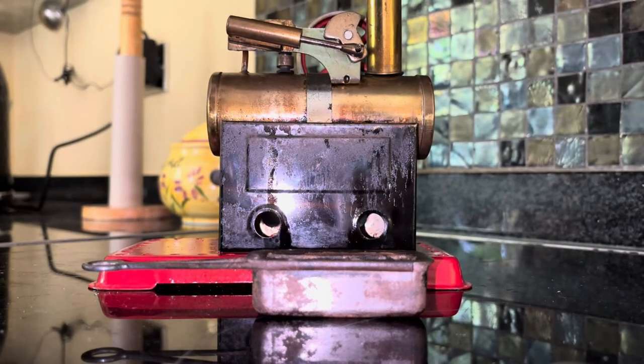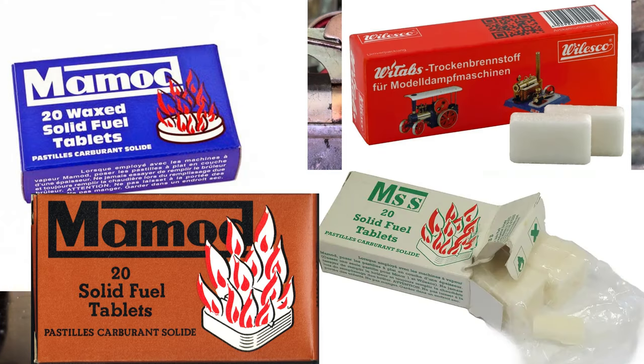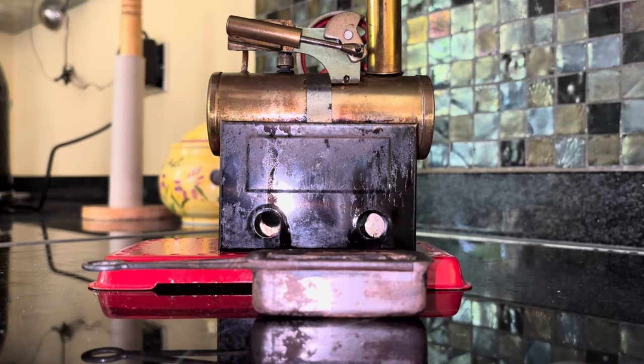So those of you who live in England will know that at the moment the model steam engine hobby is going through a bit of a crisis because the British government have made solid fuel tablets illegal. That's because of a chemical that's made in them called hexamine, which is now being classed as a poisonous explosive apparently, even though I've been using them for years and I've never had one explode or poison me. But you know, that's that.